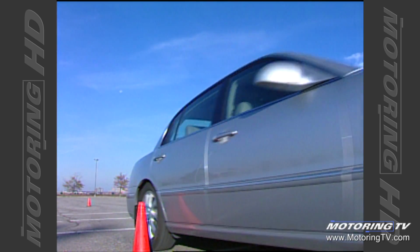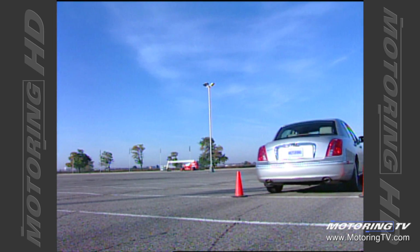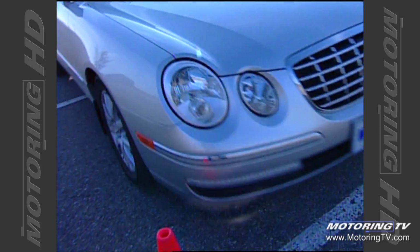Anti-lock brakes are standard fare. Hammer the brake pedal from 100 kilometers an hour and the Amanti comes to rest in just 41.3 meters, which is shorter than its peers. The Volkswagen Passat, for example, needs an extra 3 meters to accomplish the same thing.